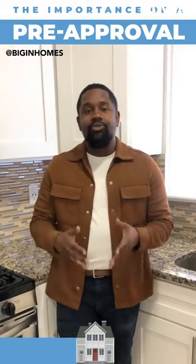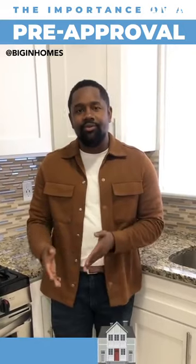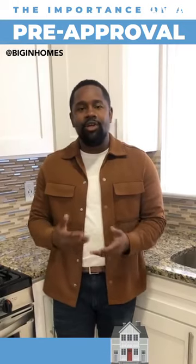Now, why you want to get the pre-approval is because it lets you know if you're ready to purchase the home. Now, on the flip side, if you're denied, it's still good because they're going to tell you what you need to do to be pre-approved. So it's like a checklist. So by going in there and getting the pre-approval, it's a win-win.